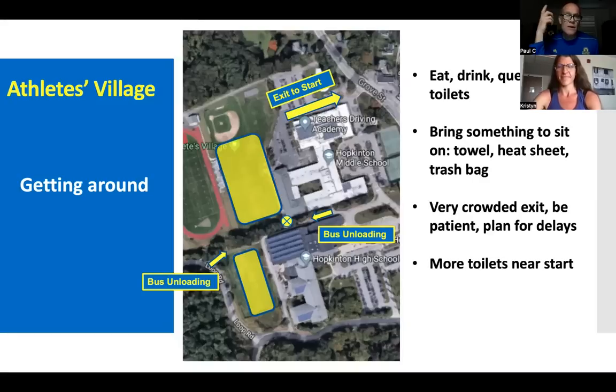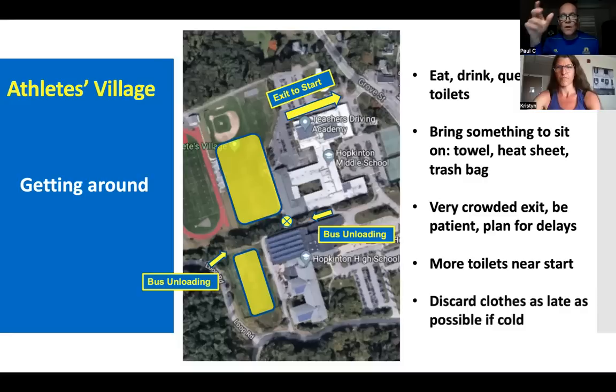You'll hear a lot of announcements throughout the morning. The announcers are saying, you know, welcome to the Athletes' Village. Congratulations on being here. Right now, wave two is exiting. Wave two, corrals one, two, and three, it's time for you to go line up to leave. Four and five, you're going to go in 5 minutes, and so on. So these announcements are happening.